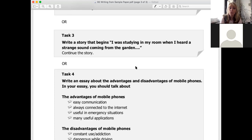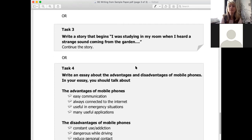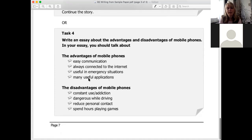Right, and so a story, or an essay. So at level B2, the students are trying their hand at writing essays. Here we've got an advantages and disadvantages essay about mobile phones. So again, thank God we've got prompts for them. They can use them or ignore them.